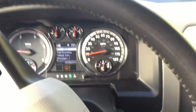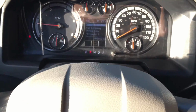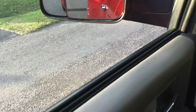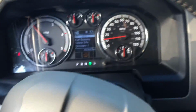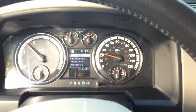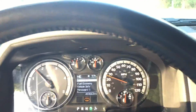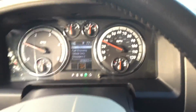I'm gonna go ahead and come to a stop real quick. Put the truck in reverse, hit the gas right away, goes in reverse. There's no delay, no hit of the gear. Drive, hit the gas, right in drive. Extremely smooth transition from park, reverse, drive. I mean, this thing switches gears. There's no hard shifts, no delays in the shift, no hesitations in the shifts.